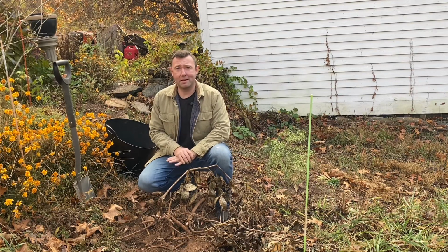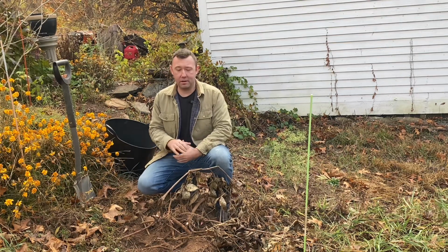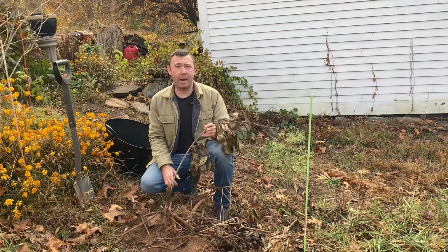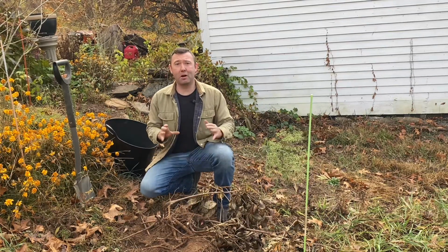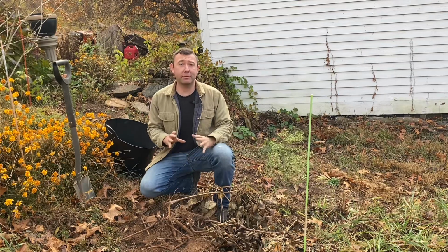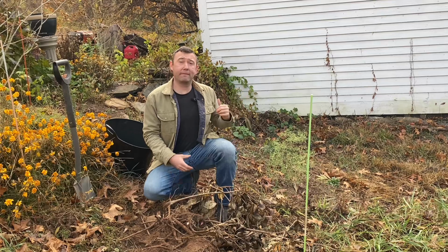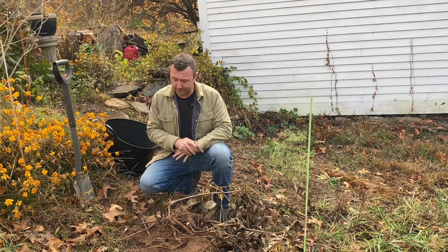So today, we're not at the nursery right now. We're in somebody else's garden, rescuing a few plants, and a couple of those plants happen to be peonies. Peonies are a long-lived perennial. You're looking at 50 years or more if they're happy. And this house is from the 1700s, so who knows when these peonies have been planted.